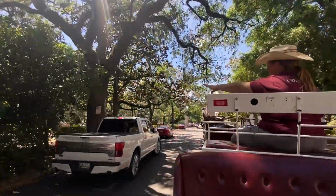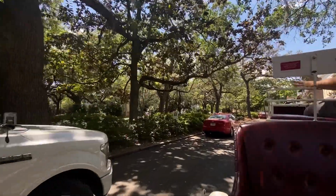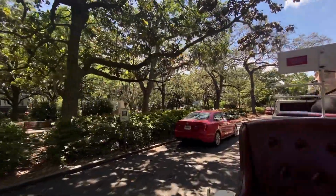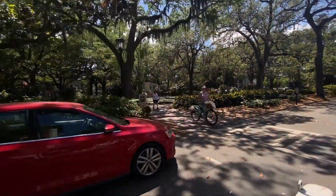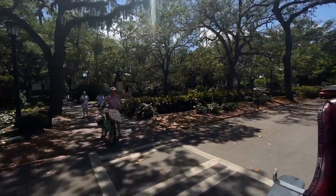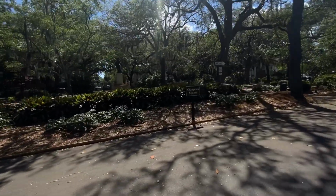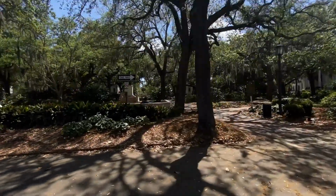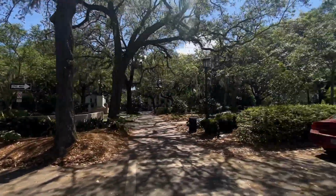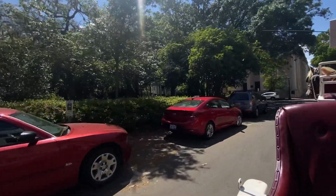Now, just up ahead, we'll see the spot where the bus stop and the bench was for the movie Forrest Gump. So just there where you see that flower bed and the sign for Chippewa Square and the one-way sign. I know it's kind of a stretch to call it a flower bed, but that's what we're going to go with. So, in the opening of the movie and throughout the movie, that's where Forrest Gump's at, telling his life story and sharing his box of chocolates.